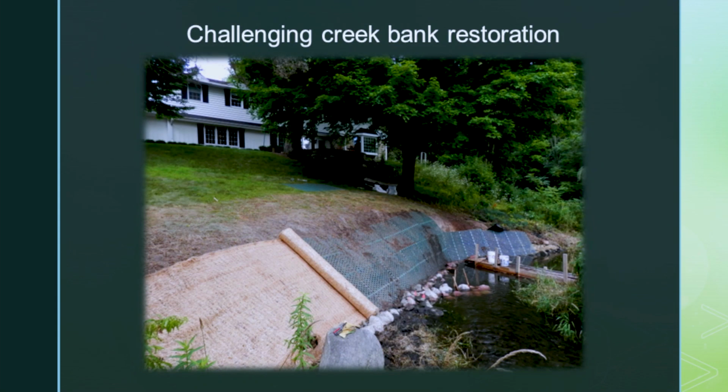Here, let's look at some complex sites. This one was pretty challenging. This was a creek in Waukesha County. Because of development upstream and the fact that there was a set of culverts right here, when it got really rolling with a lot of rain, the culverts take the water and narrow it down and then shoot it. And when they'd shoot it, it would end up hitting right here, and it was starting to undermine this tree in this neighbor's front yard.